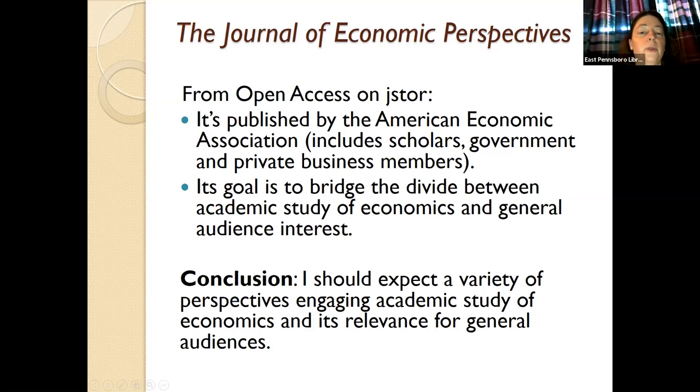So, from the Journal of Economic Perspectives, here's what we can notice by looking around to find out about this journal. We find out that it's published by the American Economic Association, which includes scholars, government, and private business members. And we find out that its goal is to bridge that divide between academic study of economics and general audience interest. The important thing then is to draw some conclusions, right? And help yourself to understand what kind of information you're going to get and how you can use this reading. From seeing this information, my conclusion is that I should expect a variety of perspectives engaging academic study of economics and its relevance for general audiences.